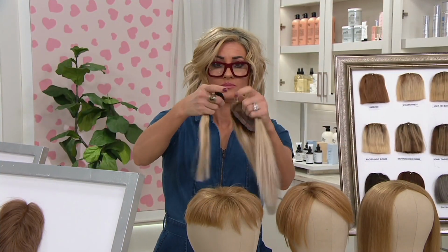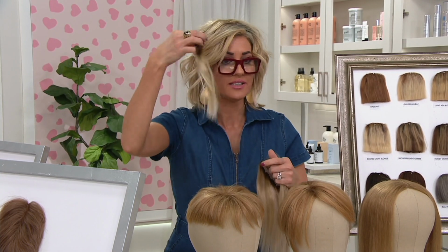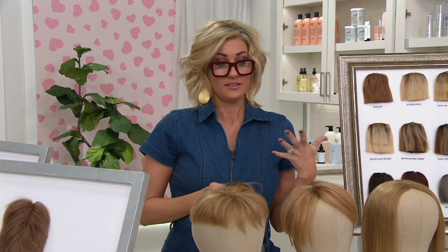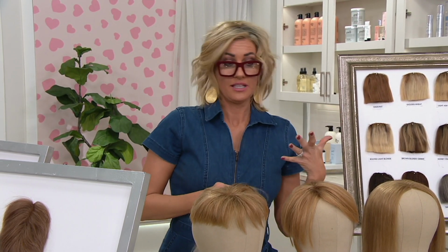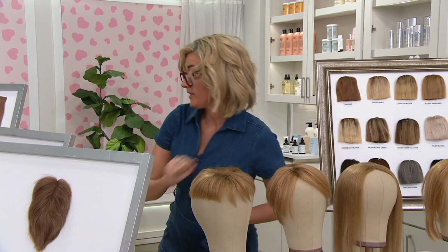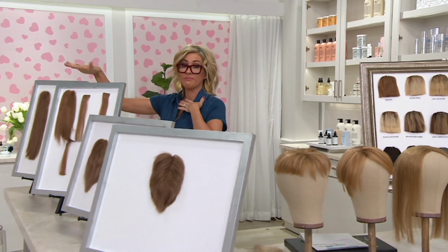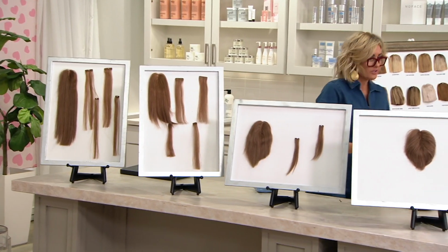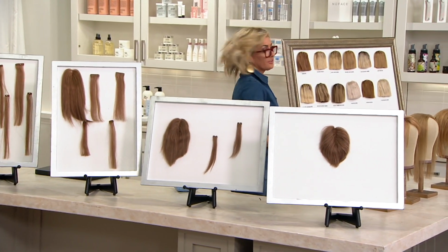That's hand tied. And then these are the little side pieces. Again, you clip them in here, and my personal style is, when I do something like this, I want complete texture. So I used a little curling iron to give myself a soft wave. So once you know whether you are the pixie or the crop, or I'm the bob, or there's the lob, then again, you're choosing your shades. Here we go again through all 18.